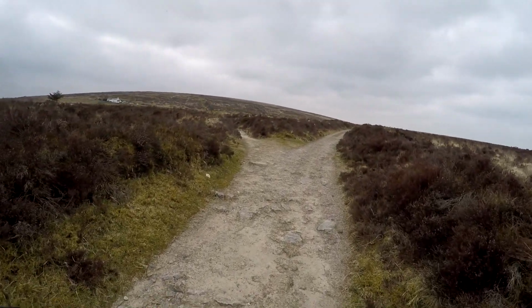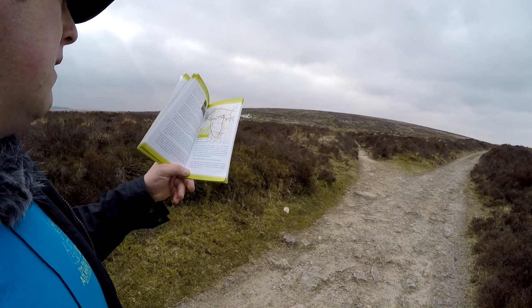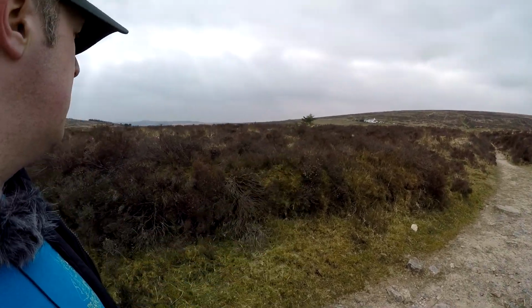Which means I need to open the book again. Ignore a minor track on the left, but bear left at the second fork. I haven't been paying attention. Is this the first or second fork? I'm going to say that's the first. But anyway, I know I'm near the car park now.